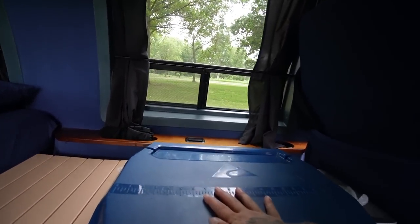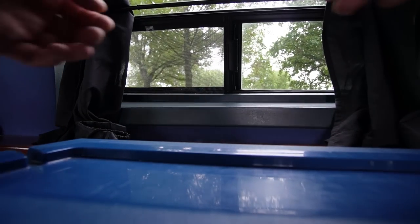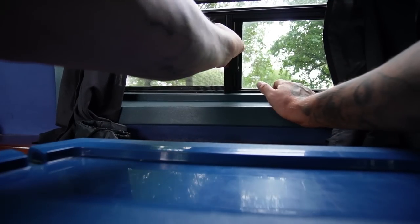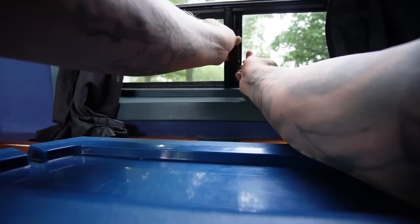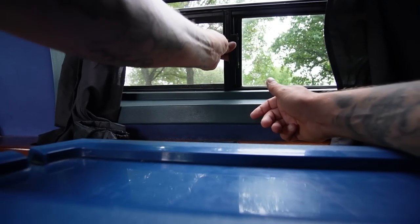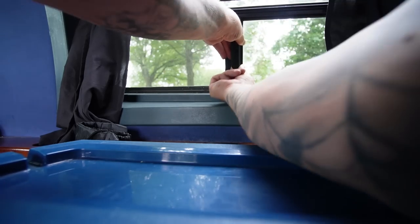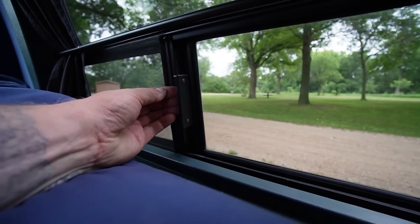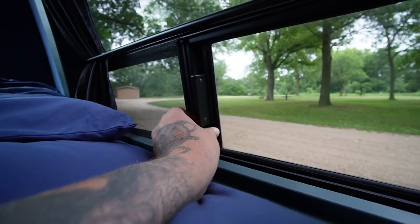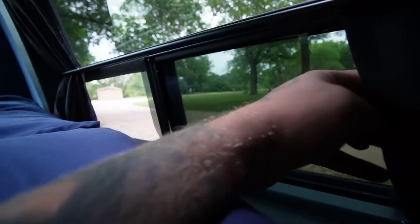Why don't we pop these windows open? I gotta say, I'm not a huge fan of the way these things work. You gotta pull this handle towards you and then push, and I feel like I'm gonna break them every time I do this. There we go. Just trying to be gentle with them. Because this one's broken. That was like that when I bought the van. Airflow in there.